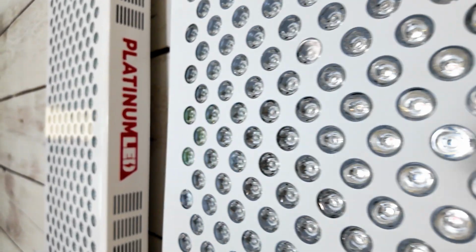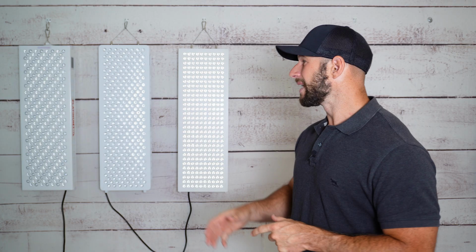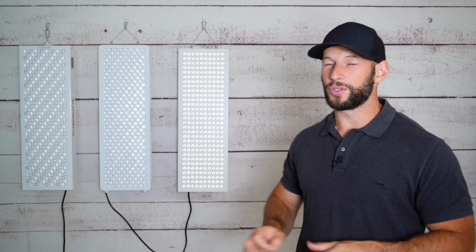Okay, so another difference we have between these panels is the inclusion of pulsing. Now, pulsing is pulsed light at various frequencies. I've done a video on it. You can go check that out. The BioMax does not have any pulsing. Block Blue Light and the Rojo do. So if you want pulsed red light therapy, then the latter two panels are going to be for you.